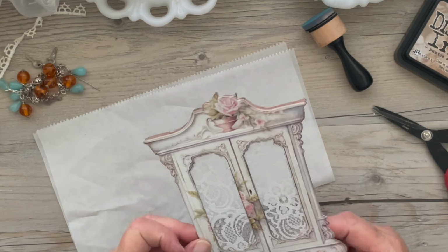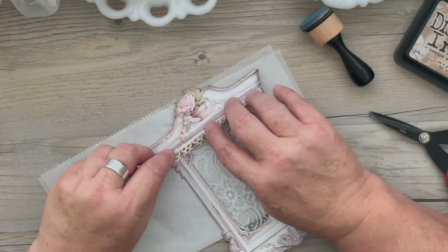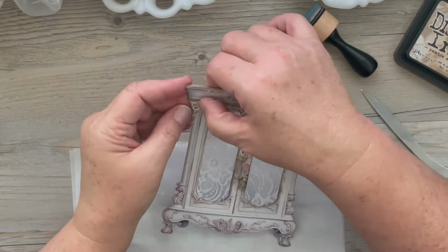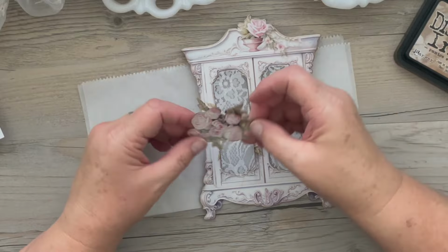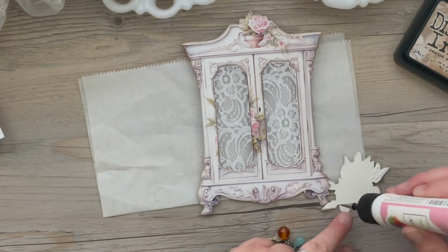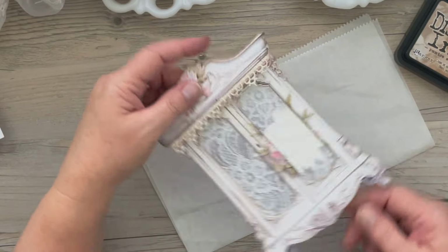That's looking pretty good. So now I'm just gluing a piece of vintage tatting along that pink strip on the back of the hidden paperclip. And I'm really doing it just to camouflage that pink strip and to add a little bit of decoration. Okay, so this goes on there like that. All right, that looks good on that side.